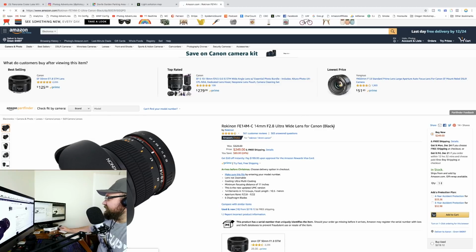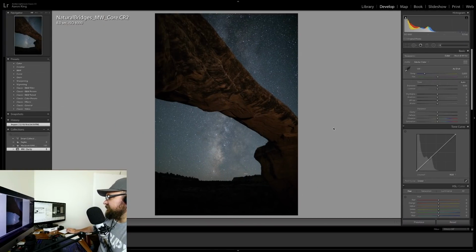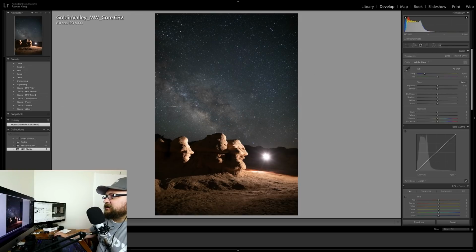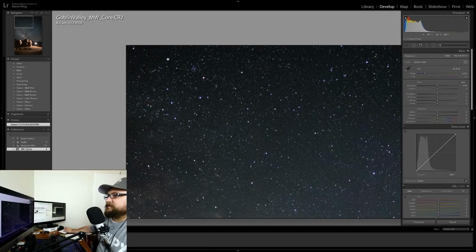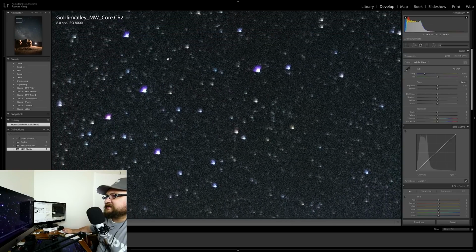Soft in corners at f2.8. Many things are soft in corners. In fact, even my Rokinon. This Rokinon right here, in one of my best focuses, you can still see not just soft, but it has the angel wings, and this is at f2.